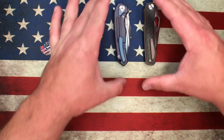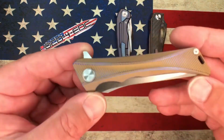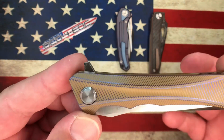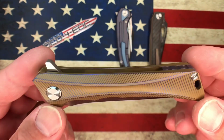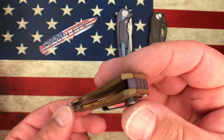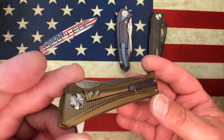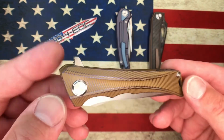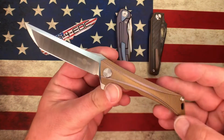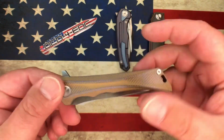So I did those two, and then we also have another TwoSun. This is the TS 59. This one is gold and purple, a two-tone ano, and so you can see all the corners and edges. And then the back spacer and the pocket clip are both purple. Artificial light isn't the greatest for anodizing, but it's pretty sweet looking, I can assure you. So pretty cool.